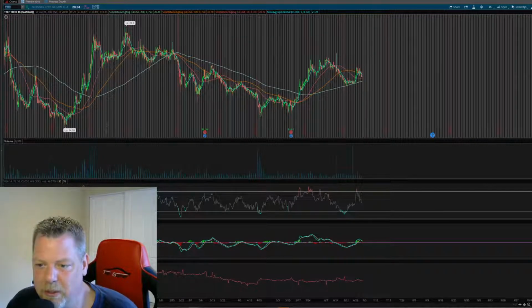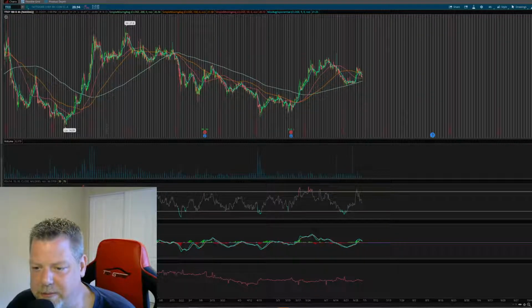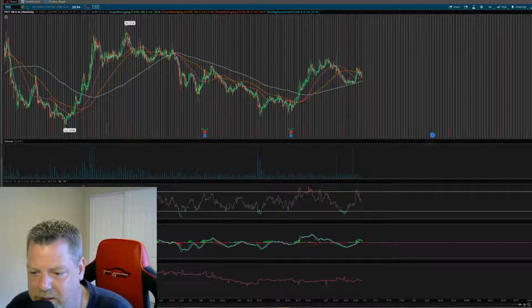Where do you have your LEAPS at, just out of curiosity? Are they in the money, that you bought a long time ago? If I bought LEAPS, I think they'd just be at like 900. How far out are they, out of curiosity?